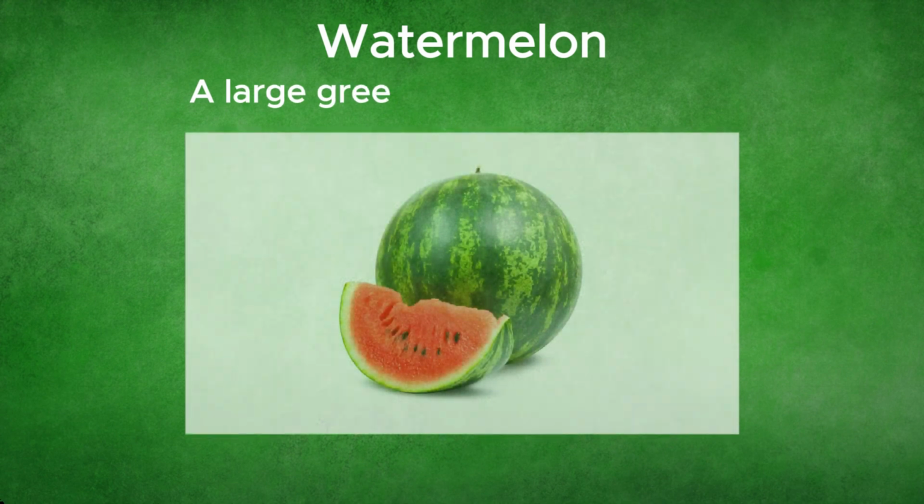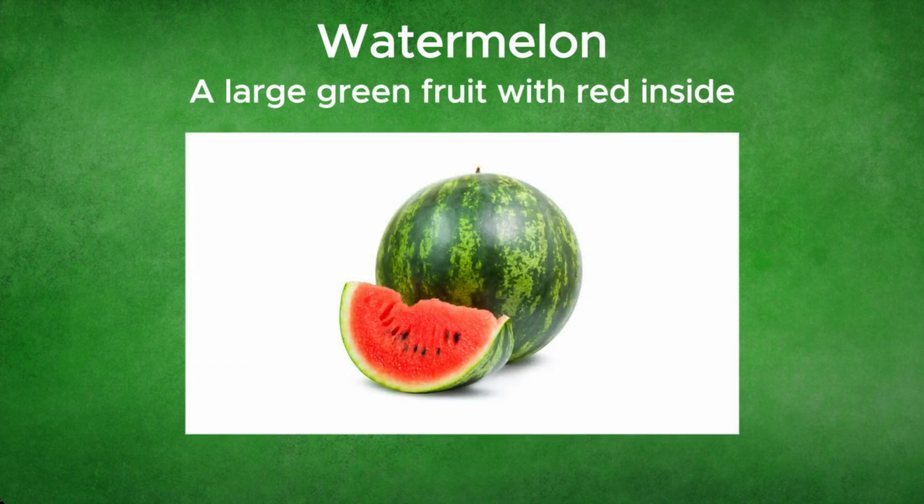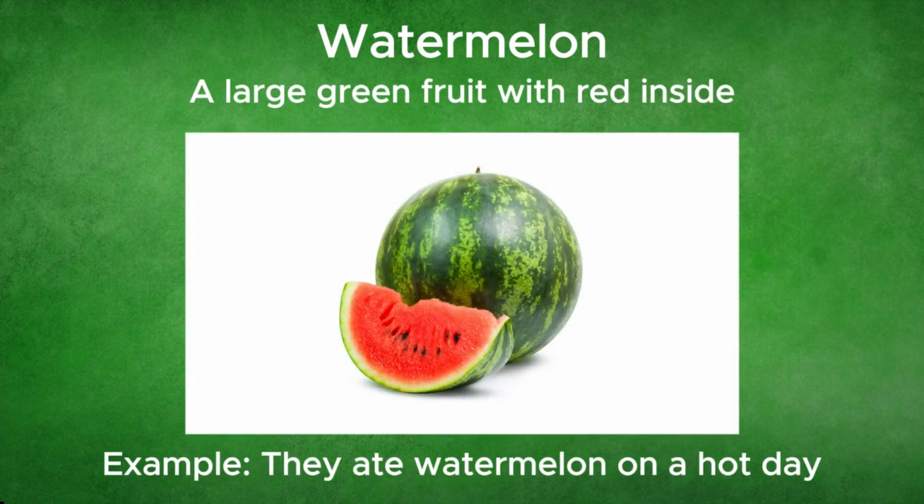Watermelon. A large green fruit with red inside. Example: they ate watermelon on a hot day.